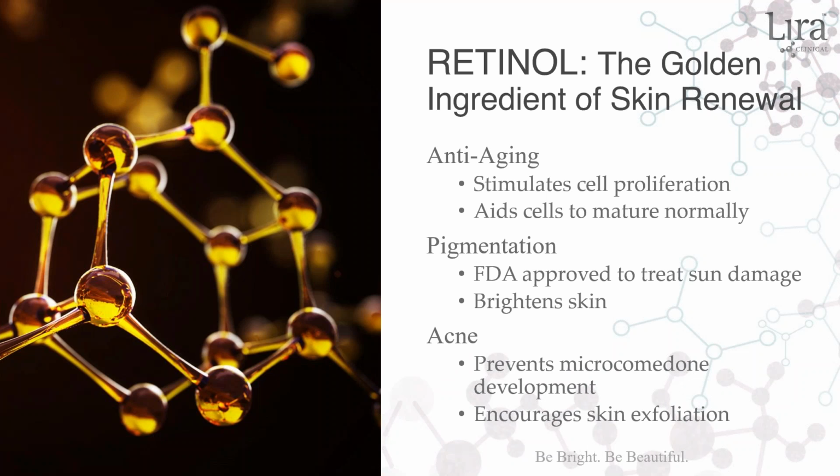And we can see a variety of wonderful results with retinol. So you can see here where we discussed with anti-aging that it helps with that age management and age correction, as well as age prevention in the skin. It also helps to address pigmentation, where we have that FDA approval to treat that sun damage and overall brightening of the skin, where it helps to inhibit that melanogenesis.